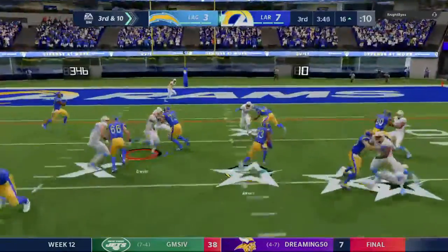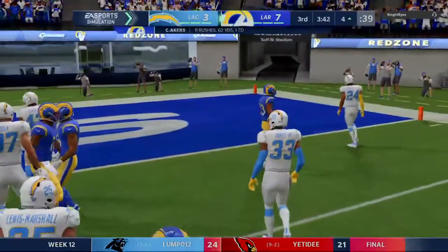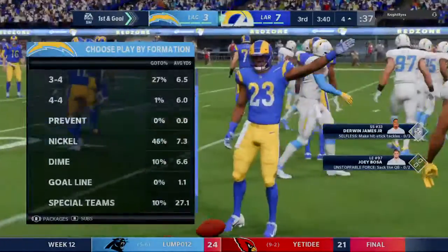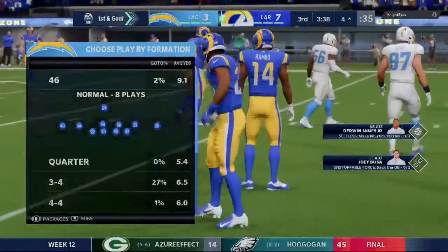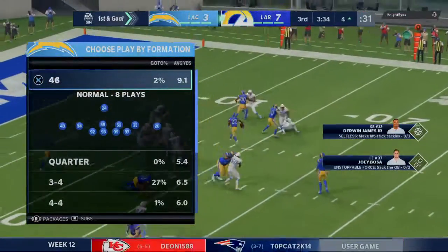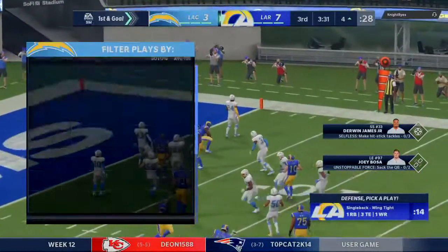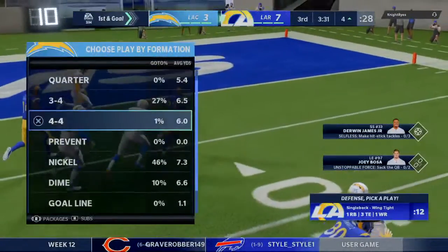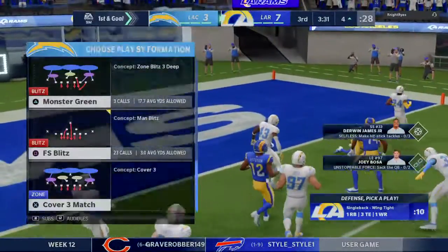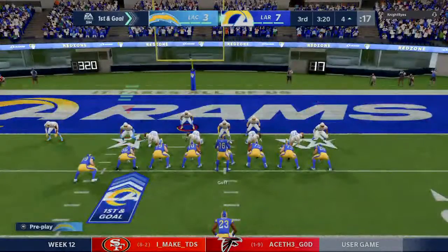On 3rd down, here's a run by Akers. And all the way down inside the 5 to the 4. They're able to convert on 3rd down, and that sets up a 1st and goal. Well, you certainly have to give a little credit here because they're playing this game now at their pace. This is ball control football, sustained runs, taking their time, and making it work. Now they've got 3 tight ends here on 1st and goal to add some extra mass.